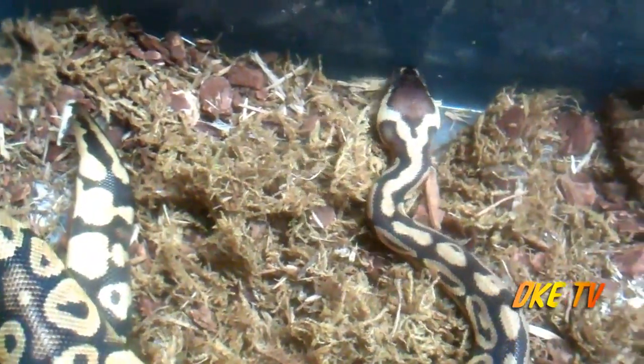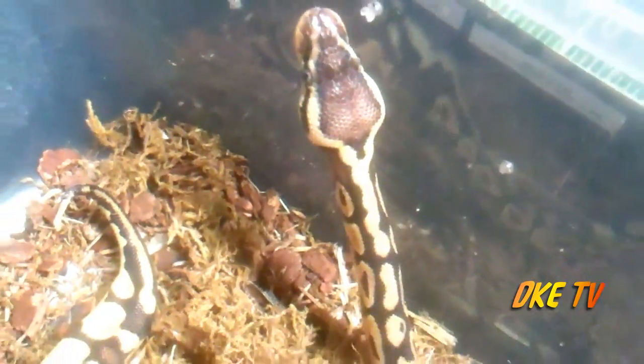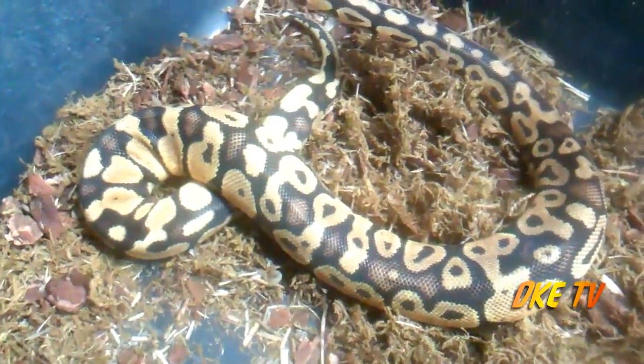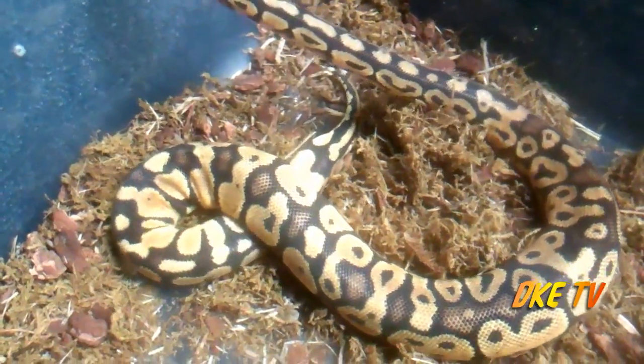I love that pattern on her head. That's probably the most unique pattern on a head for any of my ball pythons. I just love that thing. She just looks amazing with that accent on her head. And like I said, she's gonna be putting on some size this year. I'm gonna pump her up pretty good this year. She can really eat, so it won't be an issue at all.